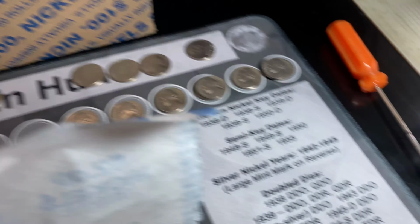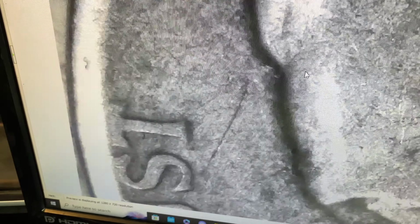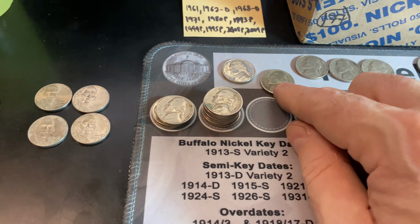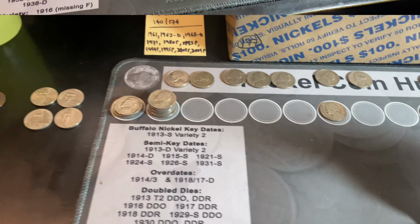I'll quickly scope it, even though it's got heavy wear, for that 43/42 over date, which I don't see. And you usually won't see the doubled I on a heavily worn one, which we don't see. Either way, our first silver of the hunt. Holy cow, it's been a little bit. If we get a buffalo, we'll have the trifecta.